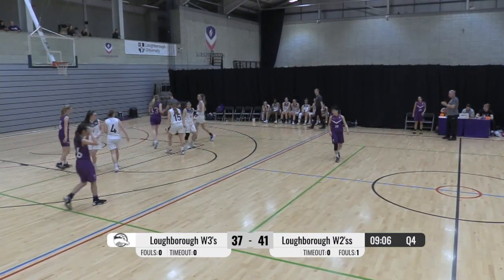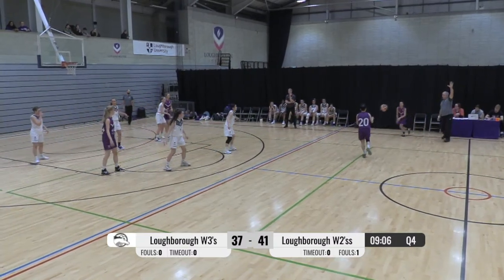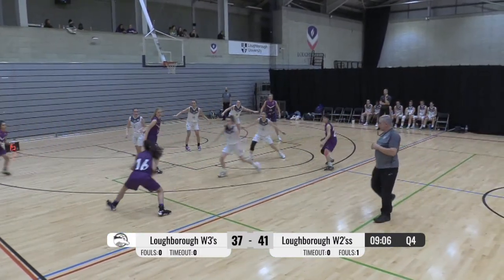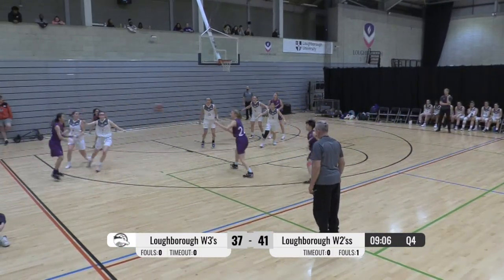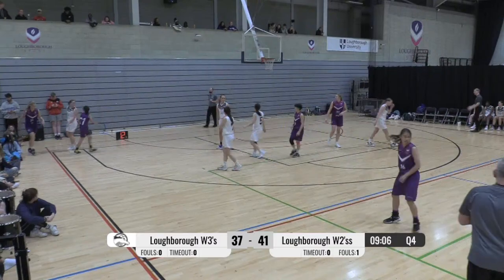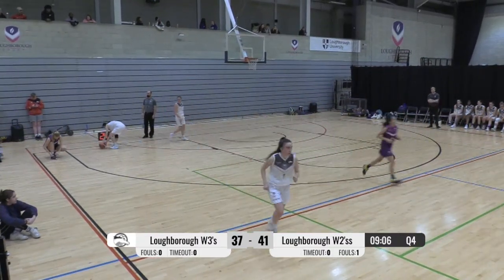Game is separated by 4 points in favor of women's 2. The ball is being dribbled to the corner. It's going to drive baseline. Just can't get it to go. Back into the corner. Bring the ball up top to the mid-range. No good. Can't get it to go. I think they're going to leave the ball to go out of bounds, and women's 2 is going to regain possession.